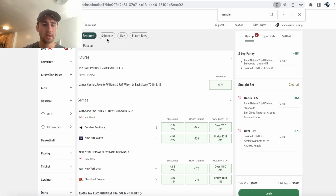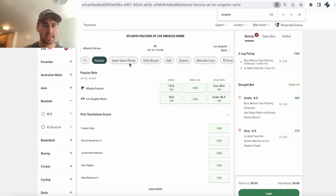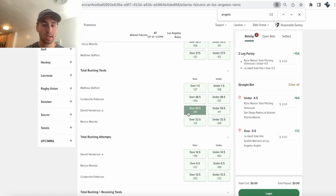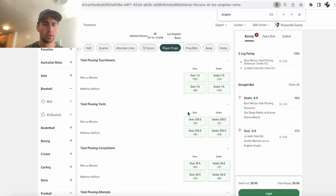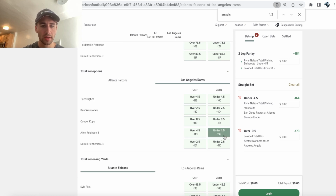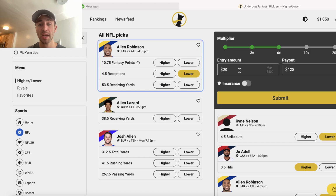Where are you, baby? So we want to look at the Rams game. And what we'll notice is, hey, wow. Was it the Commanders losing? God, I have so much money on them. So we want to go here, and then we want to go to total receptions. And this is what's fascinating, we're only getting plus 282 on Caesars, I apologize. 20 to win 76.34, right? Plus 282 odds. So here, we're getting 20 to win 120.